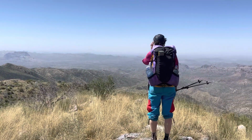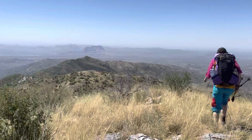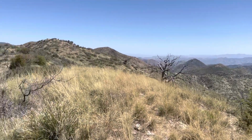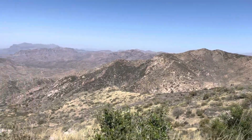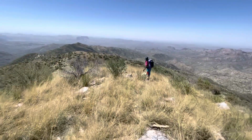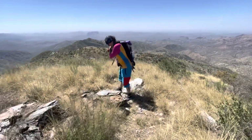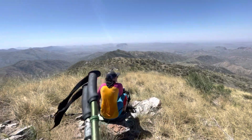This is the view off the spur of Montana Mountain. Last time we were here was 3 years ago. We sat right here and took lunch. And once again, it's gorgeous. The trail's back there. Did you find the rock we sat on? Still is a good view. Superior's right there.